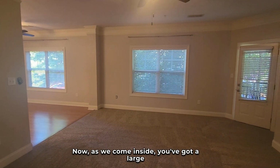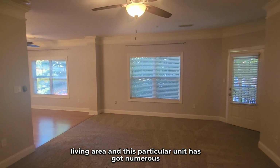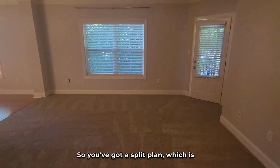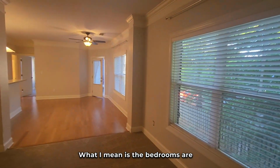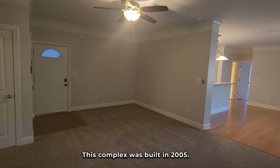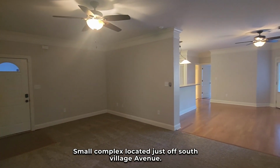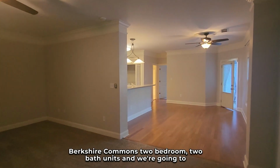Now, as we come inside, you've got a large living area. And this particular unit has got numerous upgrades that were done recently to paint and flooring. So you've got a split plan, which is rare in Athens for a 2-bedroom condo. What I mean is the bedrooms are on opposite sides of the unit. This complex was built in 2005. Small complex located just off South Milledge Avenue, Berkshire Commons, 2-bedroom, 2-bath units.